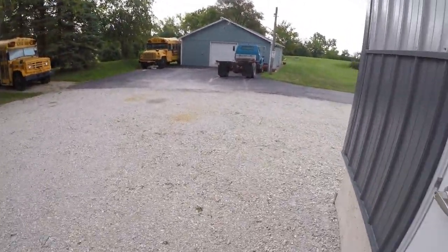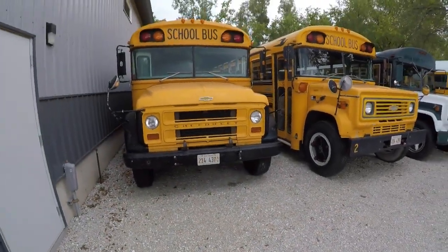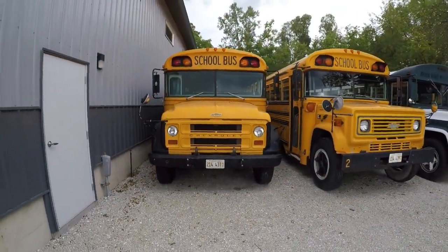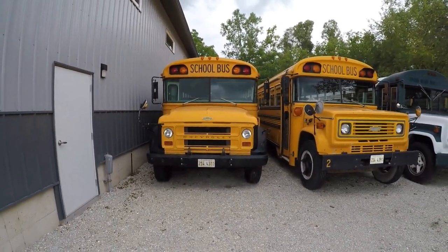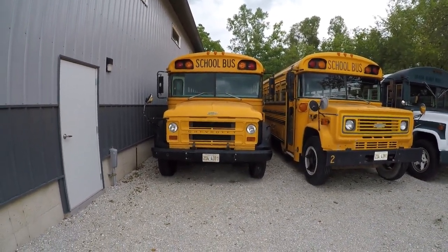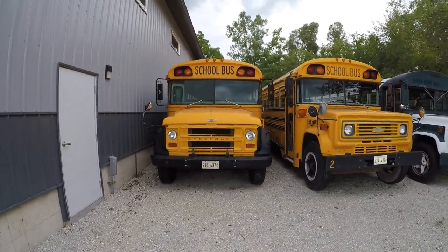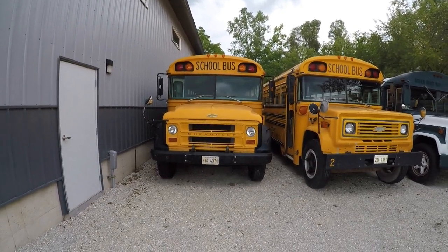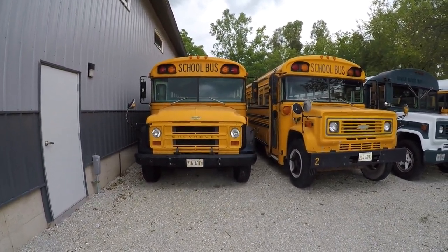So just like anything else, it's got its list, and we'll get there. We'll chip away at this stuff and get it going. But I feel really good about this. We got a nice representation of Bluebird in the different eras, or at least the change that occurred with their body stylings and things in the 80s.